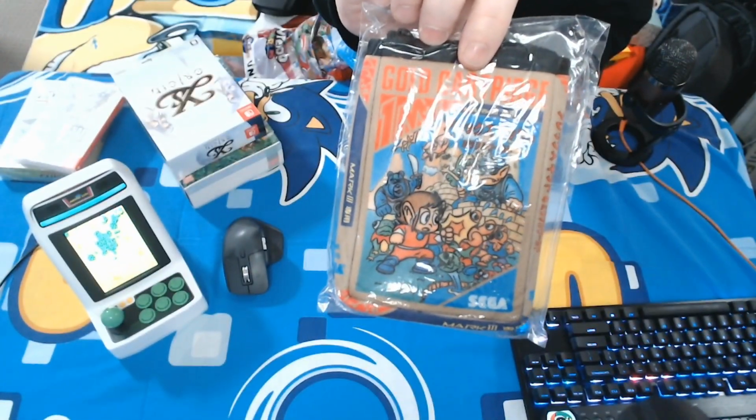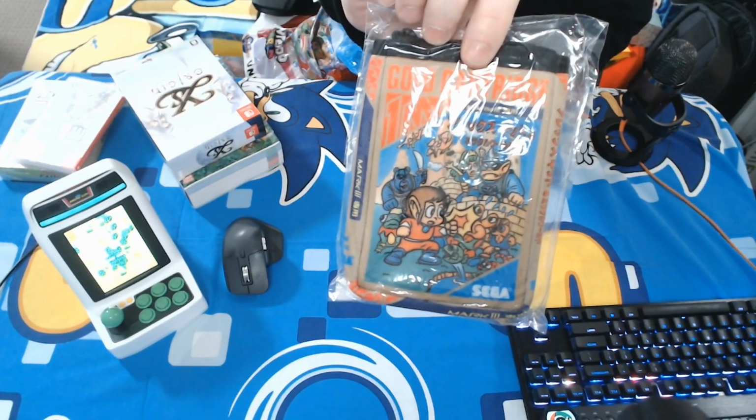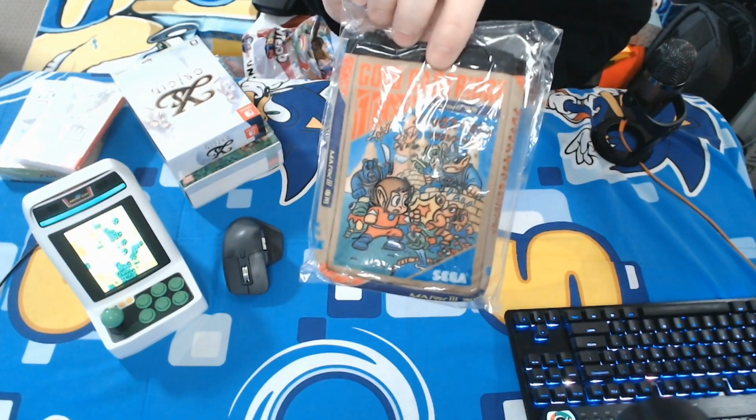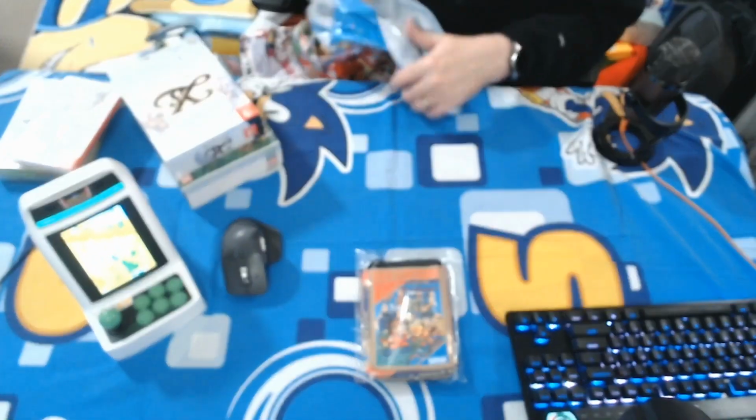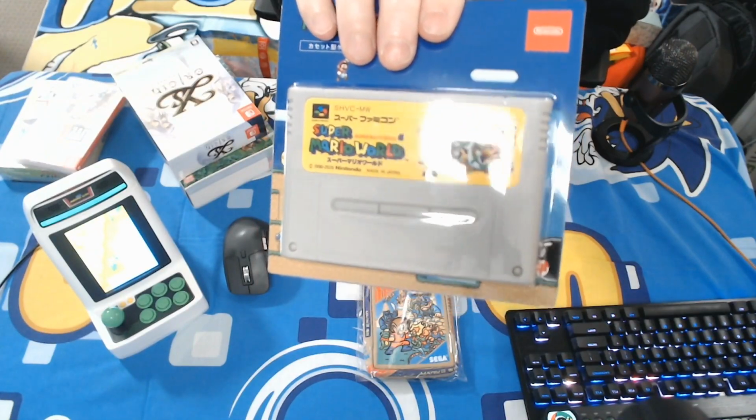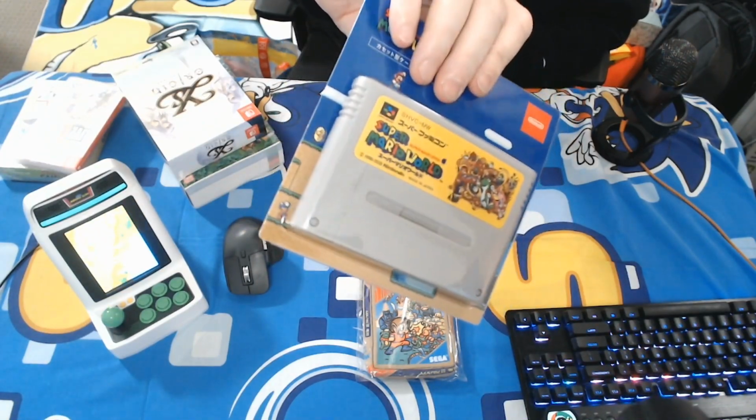Alex Kidd wallet. How cool is that? I forgot I got that. I got that from the same Games Glorious stand. So yeah, there's that. What do you think that is? Super Nintendo game or Super Famicom game?